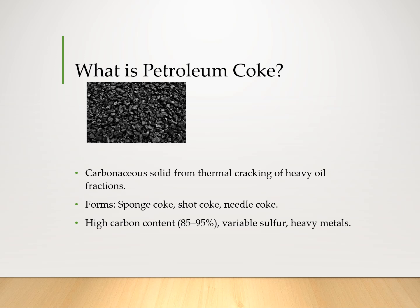You might find it in different forms like sponge coke, short coke, or needle coke. It's notable for its very high carbon content, typically ranging from 85 to 95%, although it can have variable amounts of sulfur and heavy metals.